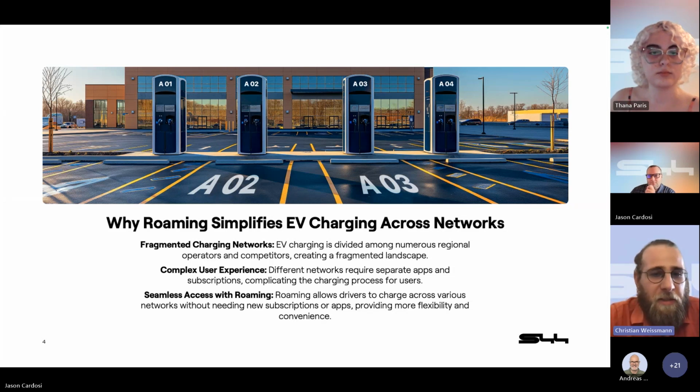If you travel across the country, then often what you'll find is different regional operators and competitors of charging networks. And from that, you get a fragmented charging space. What that results in is a complex user experience where you don't know what you're getting, where you think you found a station, but you don't know what it looks like or if it works. You don't know what you're going to be paying. And you have to consider again, does my app work? Does my app not work, etc.